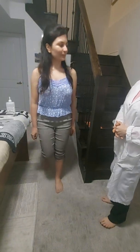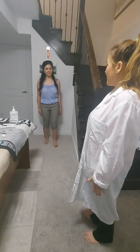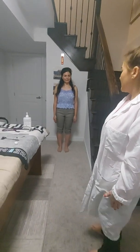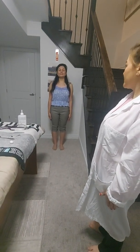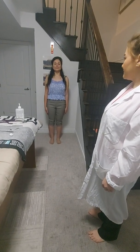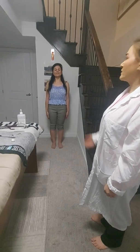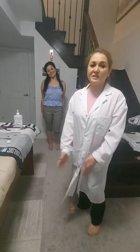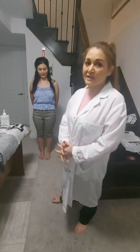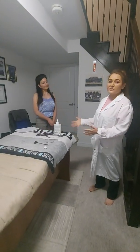And the last one is Romberg. So what I need you to do is keep your hands straight on the sides, close your eyes, and hold your position for 20 seconds. Okay, perfect. So my patient was able to do the Romberg's test and she did well. So that was our examination for today.